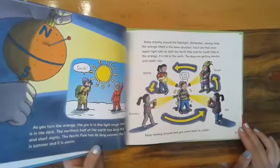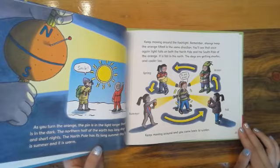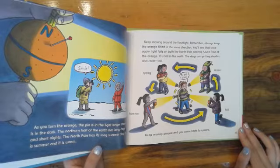Keep moving around the flashlight. Remember, always keep the orange tilted in the same direction. You'll see that once again, light falls on both the North Pole and the South Pole of the orange. It is fall in the north. The days are getting shorter and cooler too.